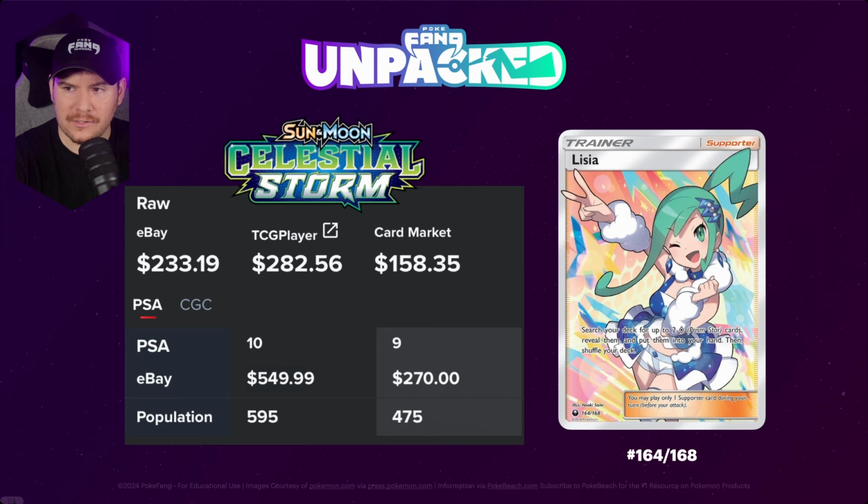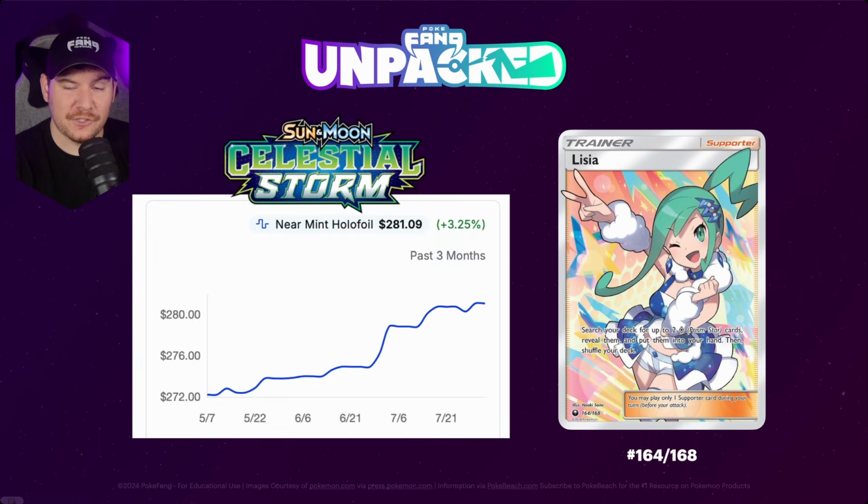That's pretty awesome for just a full art supporter, not a special illustration rare, not an alternate art, just a full art supporter. I don't know if this is just market coincidence or if people got tipped off to the fact that we are going to get a Lucia in this upcoming set, but it seems like the sales of this card have gone up in the last few months.